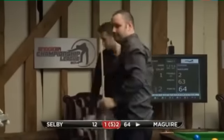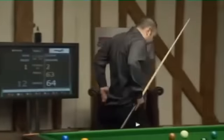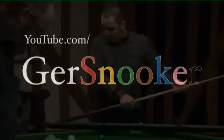Stephen Maguire, 63, frame and the match. But he had done enough. He was 52 in front with only 43 left. So Stephen Maguire beats Mark Selby by 3 frames to 1.